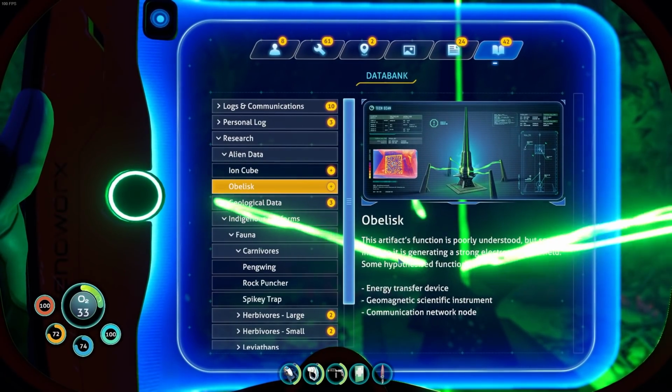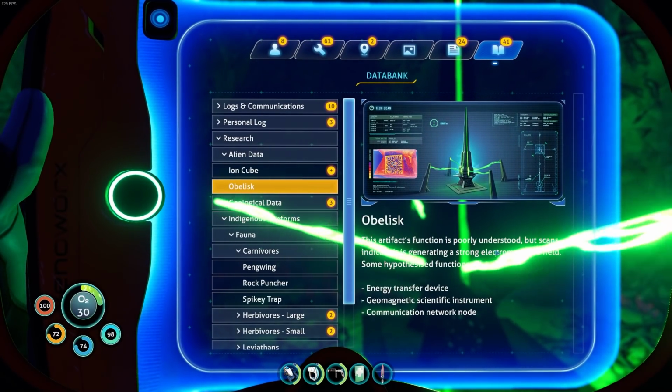An obelisk. The artifact's function is poorly understood, but scans indicate it is generating a strong electric field.